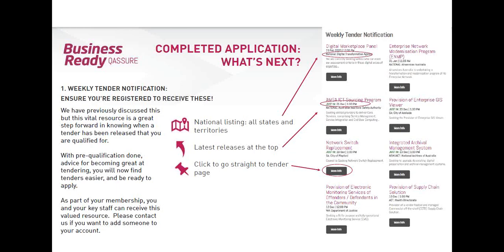Latest releases are listed at the top, so you can see what has just come out and has come to our attention, and you can action this at the start of your week. This notification comes out the same time every week. You know when to expect it, and it can set up your processes for tendering for lucrative government contracts. It saves you time and paying someone to go through the multiple tender websites looking for work for your business. It is now all in one place and a critical tool for all Business Ready QAssure members.